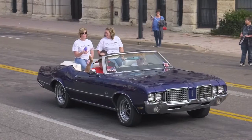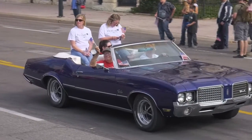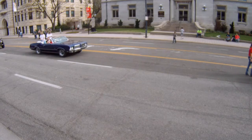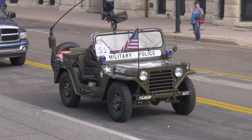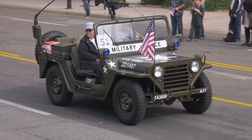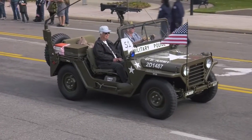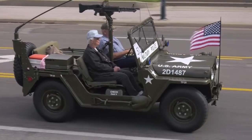And now we have Larry and Benita Elsasser. I hope I got that right. This is a 1962 M151 Ford built military police Jeep, and it was restored to original condition by Larry, who is driving it. Hey, Larry. It has the unit markings while in Germany from 1963 to 1966. He was in A Company 385th Military Police Battalion, 7th Army.